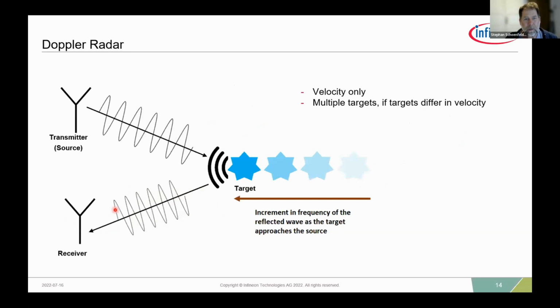The very simplest type of radar is the one most people know from traffic control. It's a Doppler radar, which can sense velocity only, and multiple targets can only be differentiated if they differ in velocity. So basically the transmitter sends out a microwave to the target, and on a moving target, this microwave is shifted in frequency due to the Doppler effect. The receiver is then receiving a frequency which is a little bit higher than the transmitted one, and mixing this down will result in a signal depending on the speed of the object.